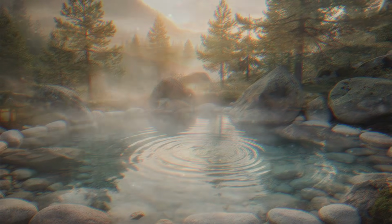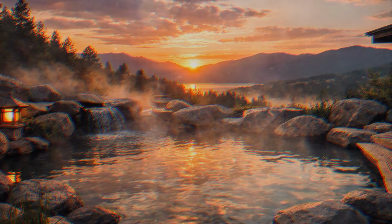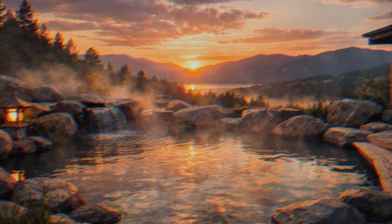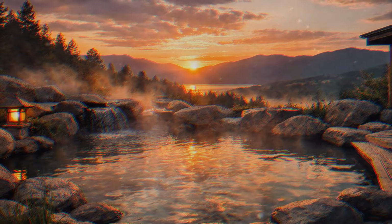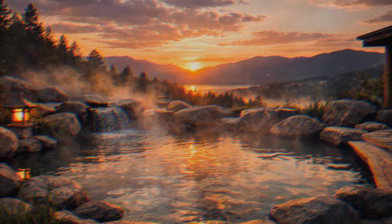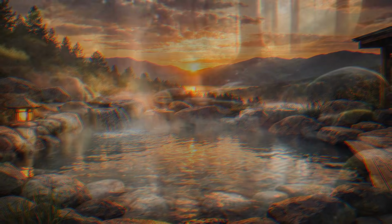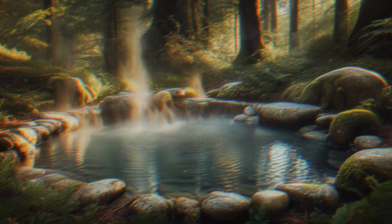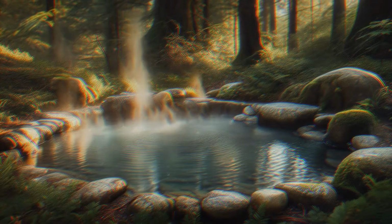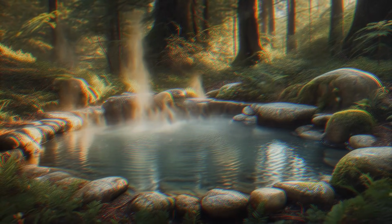Warm water gently influences this balance. Heat exposure has been shown to reduce the activity of stress-related pathways. As warmth surrounds the body, levels of cortisol, a hormone associated with alertness and stress response, tend to decrease. This change does not occur abruptly. It unfolds gradually as the body interprets warmth and support as signs that heightened vigilance is no longer necessary.